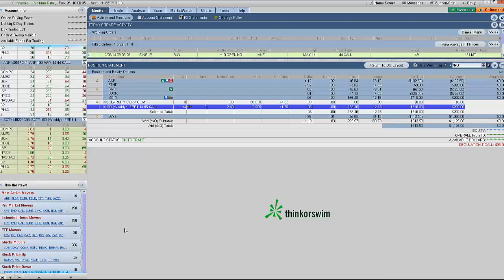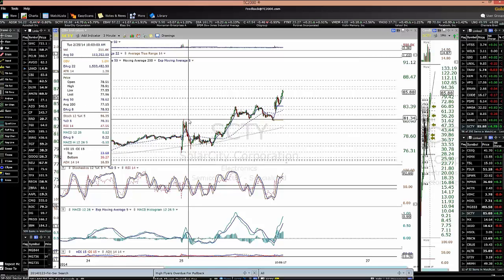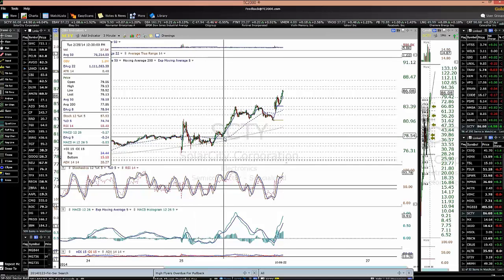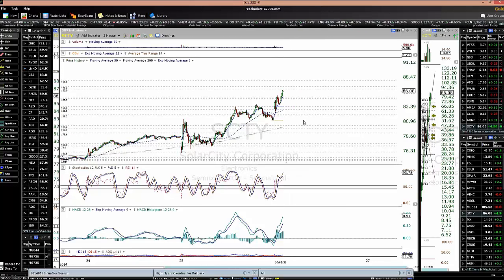Tuesday, stock went, let's look at the chart here. Take a look here. This is a 3-minute chart. You can see that yesterday on the 25th, we gapped up to about 81.34, but then we came down, we went sideways. So now we're trending up and making new highs up to 86.11, 86.16.